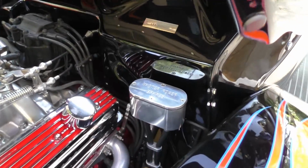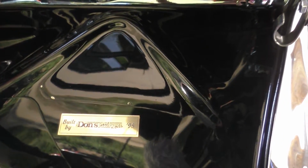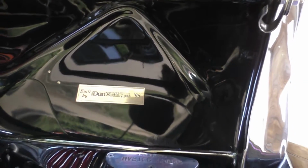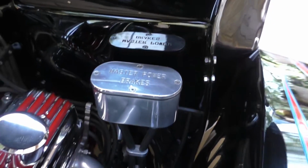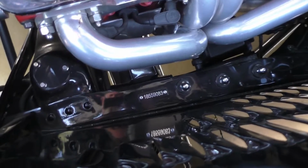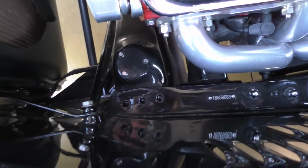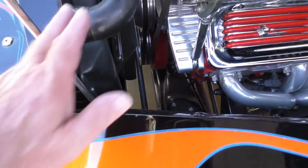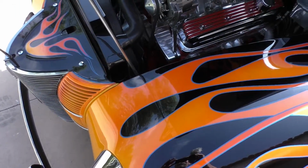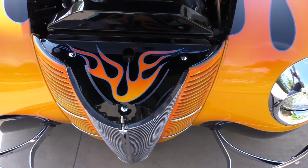There's the reservoir for the brake master cylinder. You'll see it was built, like we talked about, by Don's Hot Rods out of Germantown, Ohio. 95 is when the car was completed. VIN numbers down here on the chassis, all the detail on this frame. When George builds cars, he has them done high-end and beautiful. VIN number down here on the frame, so it's factory '40 VIN 185598083, but you'll see the level of detail all the way through. Nice shrink type tubing, hose clamps here. The flames flow into the hood here, underneath here on this custom apron.